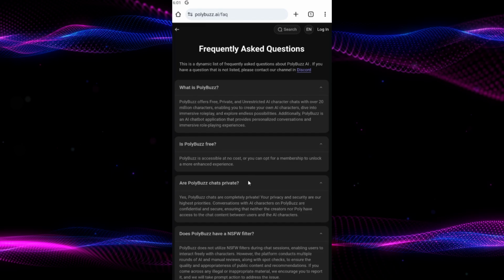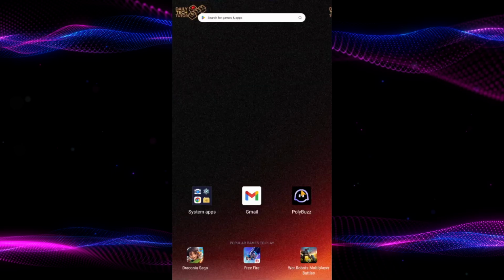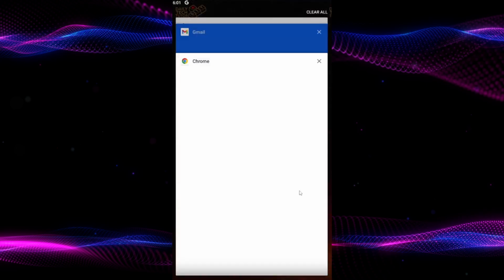If the servers are fine, try restarting the app, close it completely and then reopen it. If that doesn't work, restart your device to clear any temporary glitches.